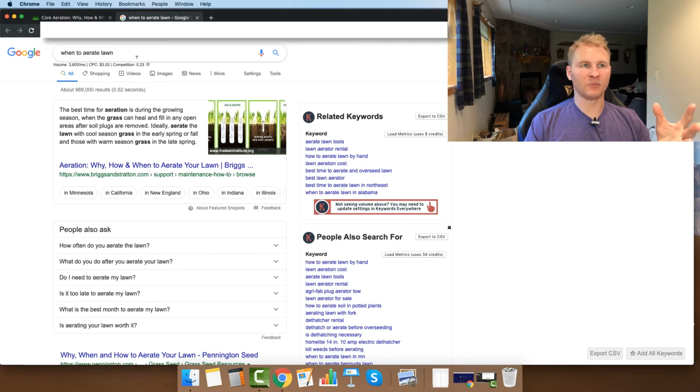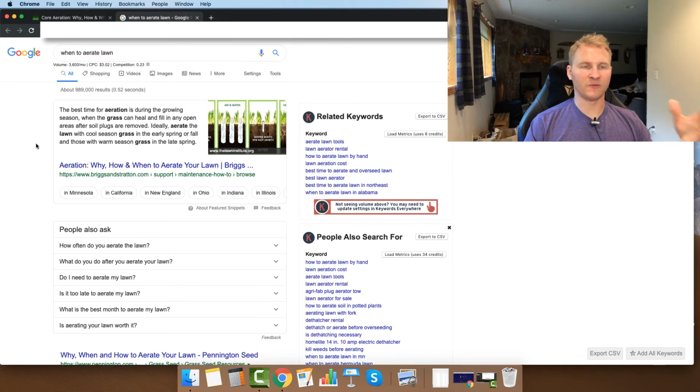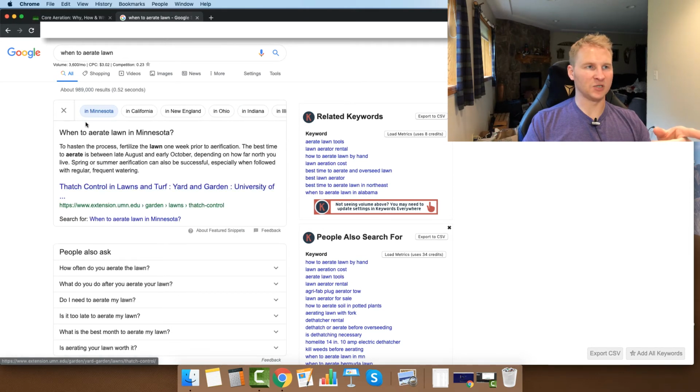So a relatively simple process, and this will be a long-term kind of strategy when it comes to getting the traffic here, because again, 3,600 searches per month. It'll probably take several months for my blog post to be ranking here. But here's one way that you could do this with maybe just a single city focus site if you wanted to build out a blog, or maybe you did a statewide site. You can see right here that it says when to aerate lawn, and then if you have these options here for Minnesota.